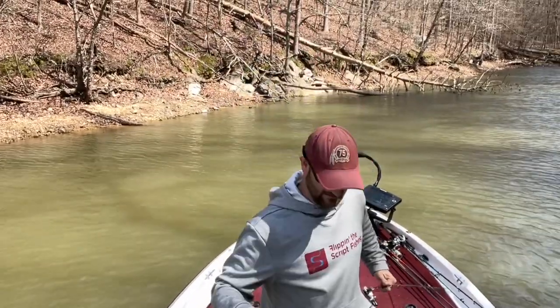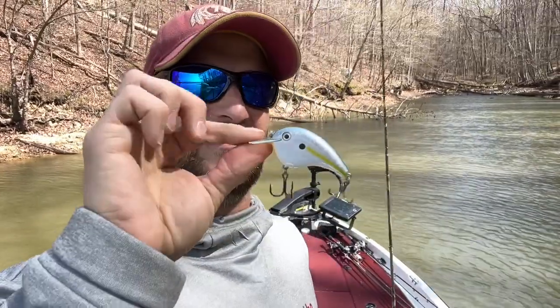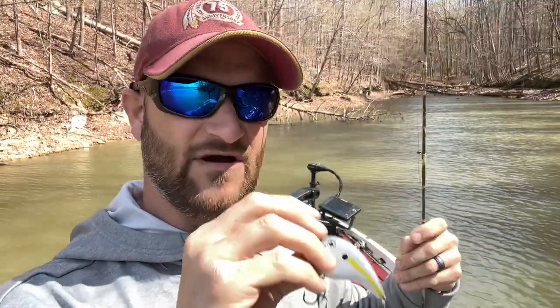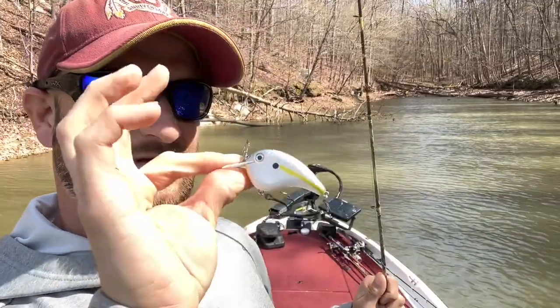All right. When you're throwing a crankbait like this, this is for going through lay downs and stuff like that. So you want a little bit heavier rod, a little bit stronger line. So do a little pre-spawn technique.